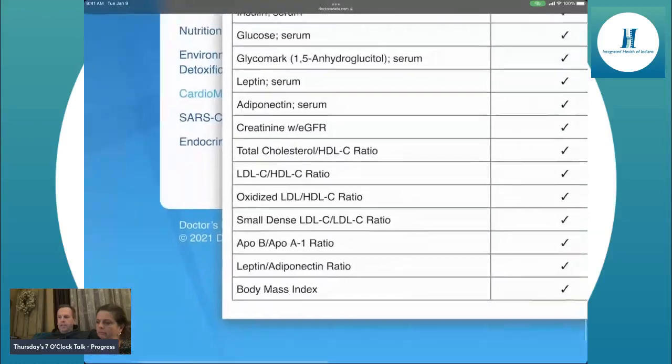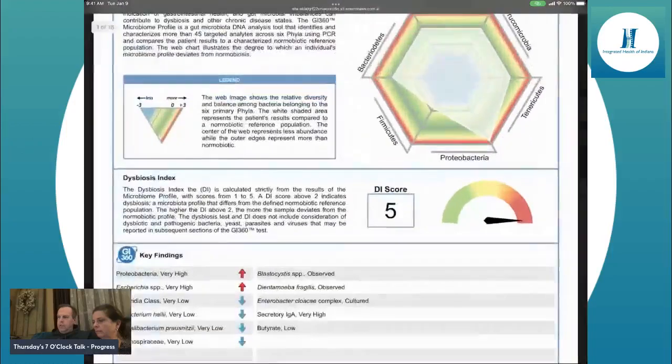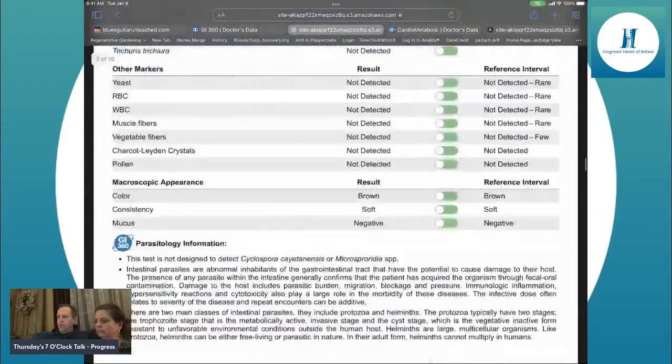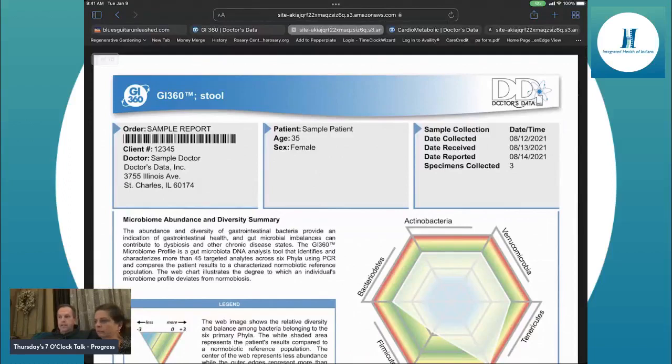So if you're interested in any of those tests, we would be happy to show you those tests and start to go through them with you so that we can start to help you heal from the inside out. And those are the things that we want to do to help you.